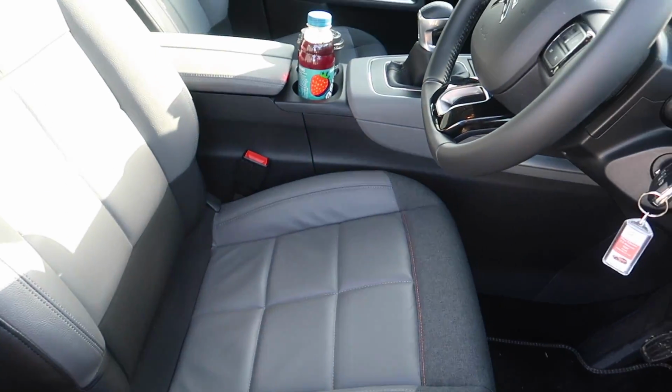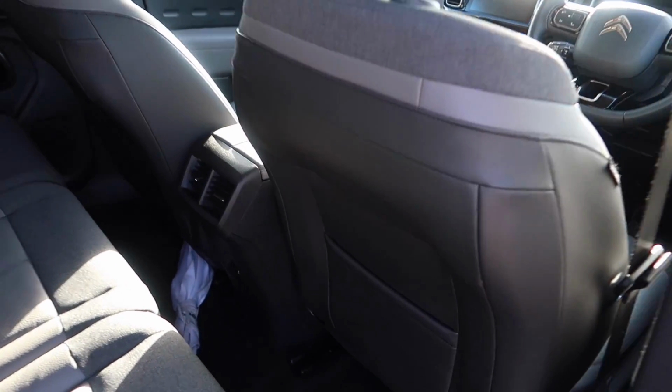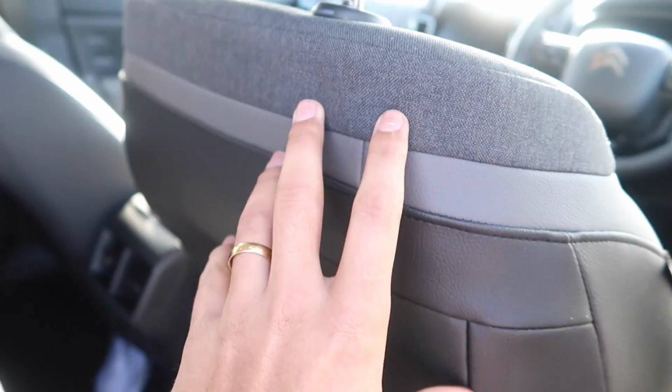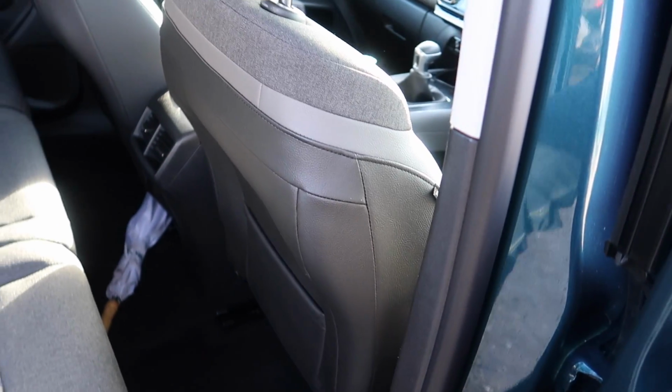Now, whilst I'm out of the car, let me take you into the rear. Now, as always, guys, the driver's seat has been adjusted for me. I'm 6'2", so I am, of course, a taller person. So let's see how we get on in regards to space.